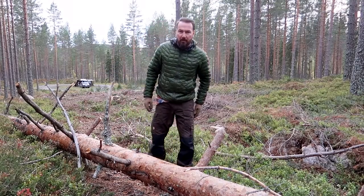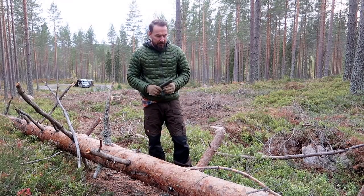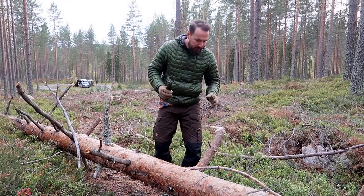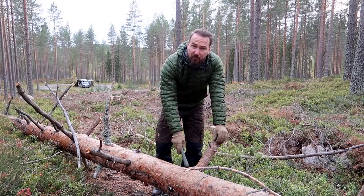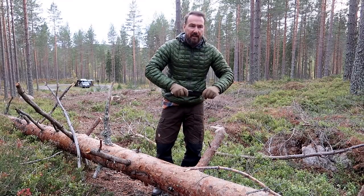There's a big old fallen pine here. I'm going to try and get myself some fat wood, which is like a natural fire lighter. You can usually find it at the ends of these branches where the sap runs back into the trunk after the tree's died. I'm not sure if this is going to have any, but I'm going to have a go.